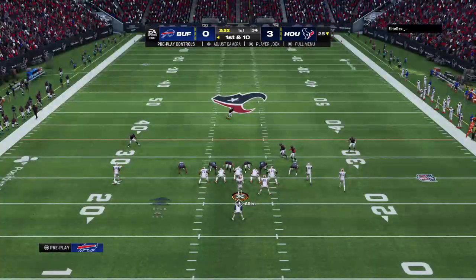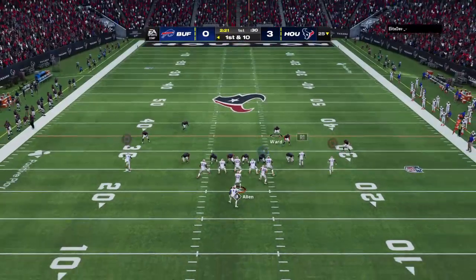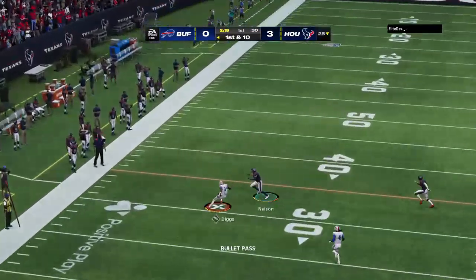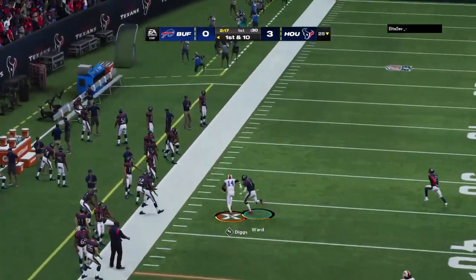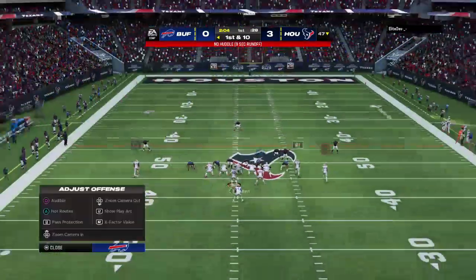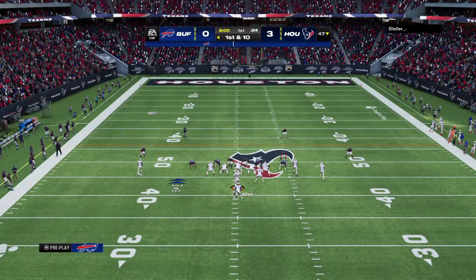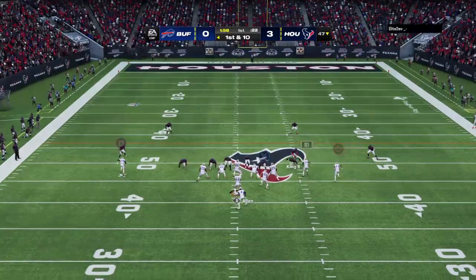Allen and the Bills now with a 1st and 10 at their own 25-yard line. Throwing to start the drive. Allen looking for his man on the out route, and he's got Diggs. And they work this well upfield across the 45. A big hitter to start the drive has him up near midfield here for 1st and 10.